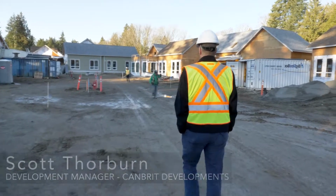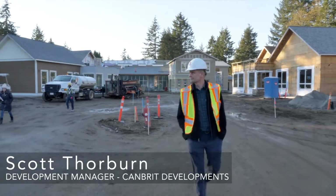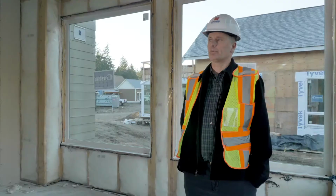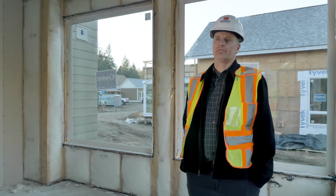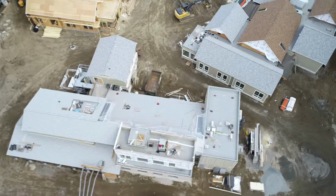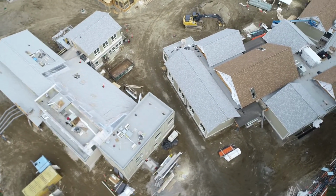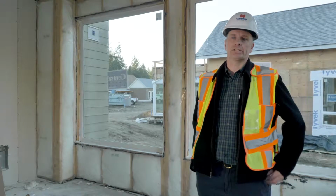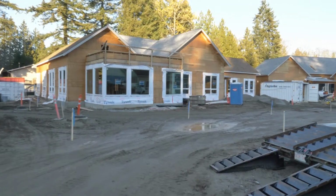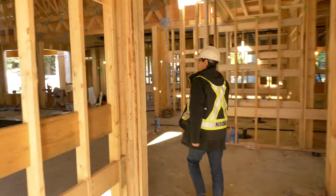My name is Scott Thorburn. I'm the development manager for Cambridge Developments, which is the company developing the village in Langley, where we are today. The village concept that we're trying to do here is unique and new to Canada, and this is the style of housing that works for our residents, works for staff, works for us. We think it's probably going to be the way the world moves, but for us to be the first is pretty exciting.